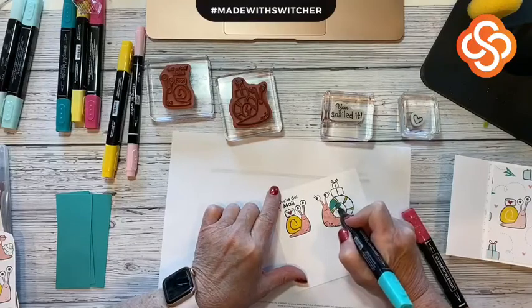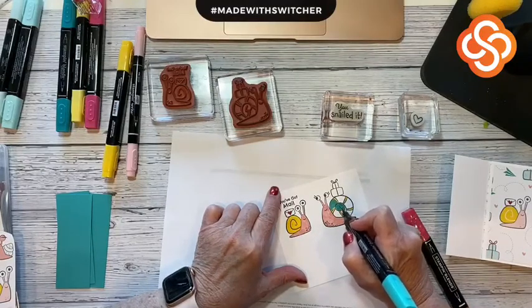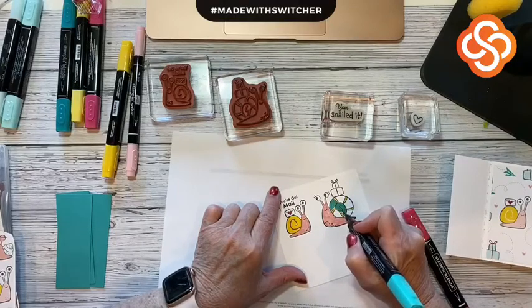When I have to get close to another color, I'll come back and fix that up with a smaller tip. But at least I can make some headway quickly.